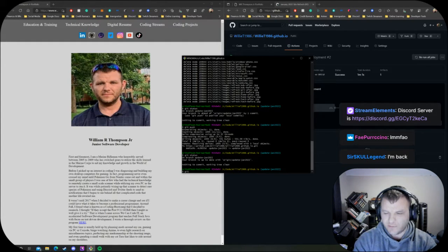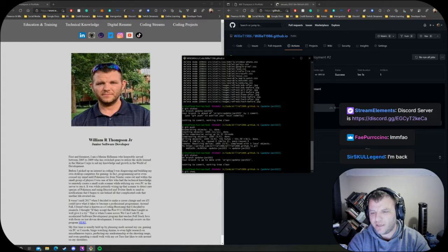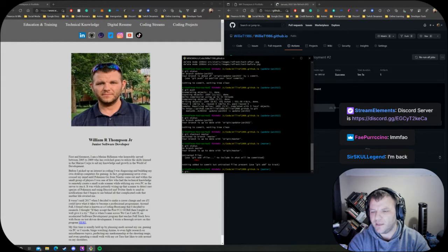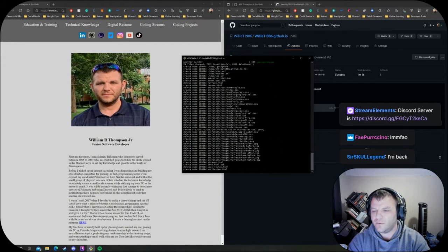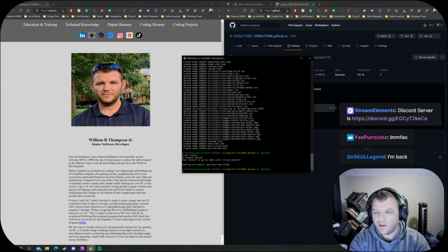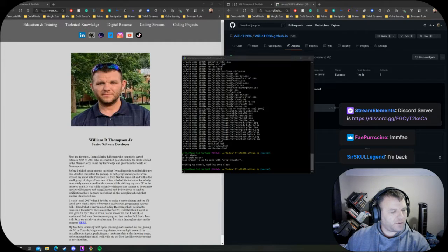Now, since I'm done with that branch, I'm going to do a git checkout master, status, git pull. I'm going to pull it all in from the web, and it's going to update my master branch locally. Do a git status. It's all updated.